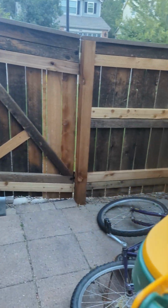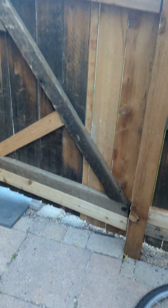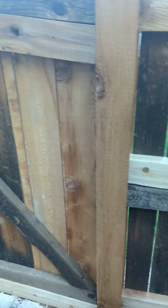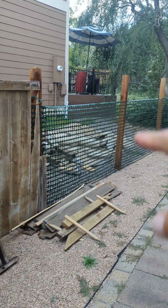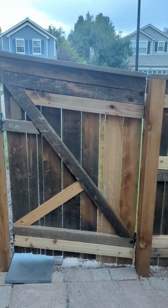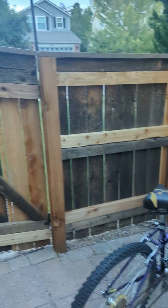I'll move this back, this is the wing that got damaged as well. I've done some quote-unquote temporary repairs here just to get it up because initially we didn't have temporary fencing. And with their dog over there, she kind of asked us to put these up as quickly as possible to keep the dog inside. So I replaced this post, that post, and that post.